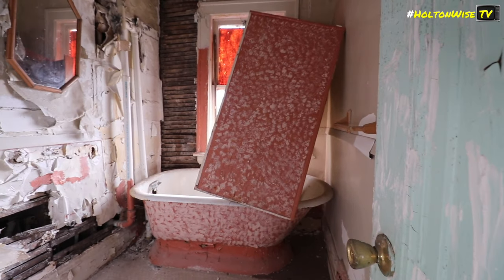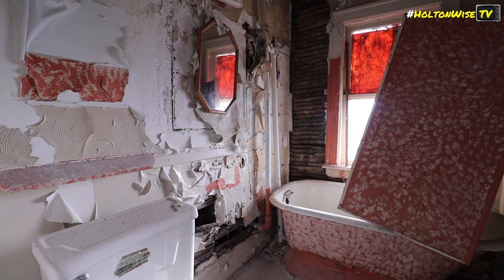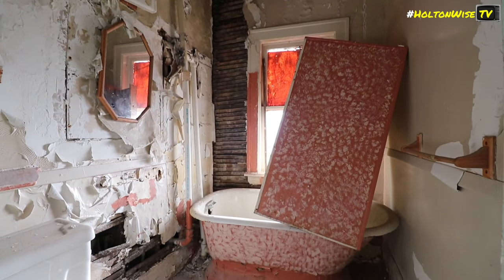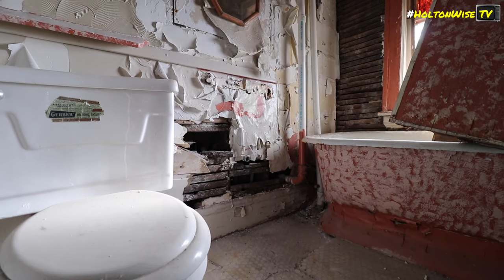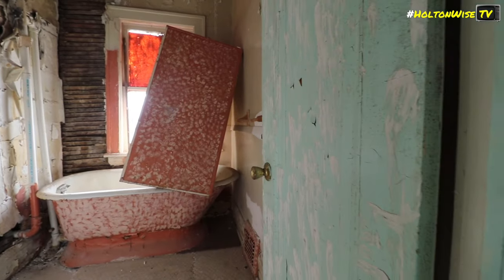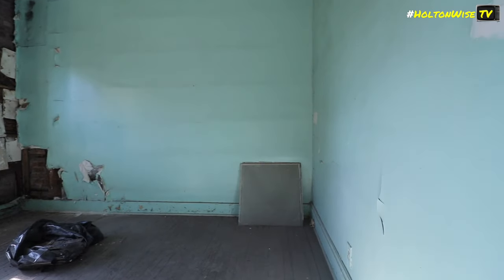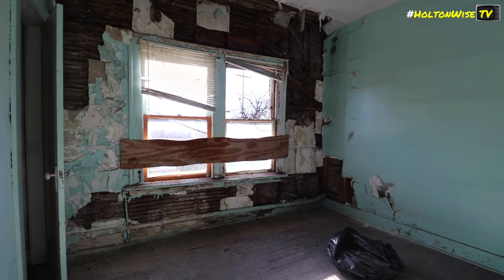Hell yeah! Now that is the kind of bathroom I'm talking about. You got no ceiling, no wall. No poop hole though. Damn it. This place is dope. Oh, that's so cool. Look at that wall.